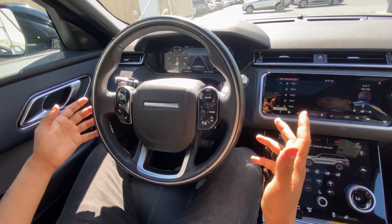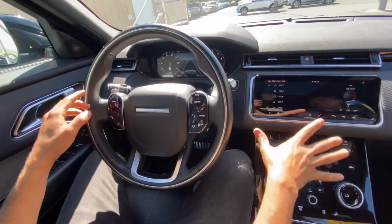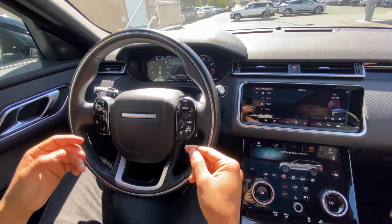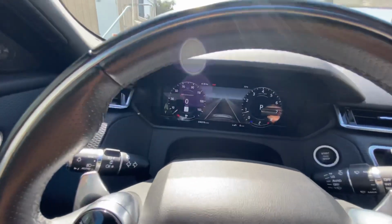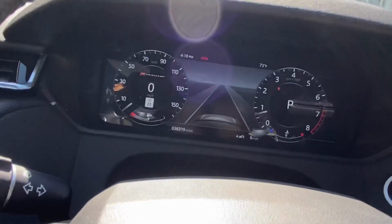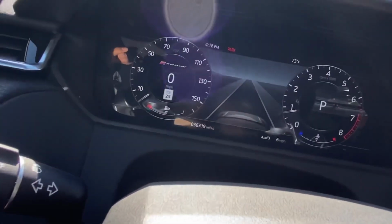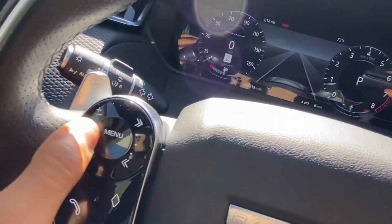So when you turn off the car, all you're going to see is piano black everywhere. It's beautiful. And look at this middle screen. Let me show you. In front of me, it looks massive. It's beautiful, absolutely beautiful, you guys. This is for the revving in here, and this is for the speed. The top speed for this is 150. Volume up and down.